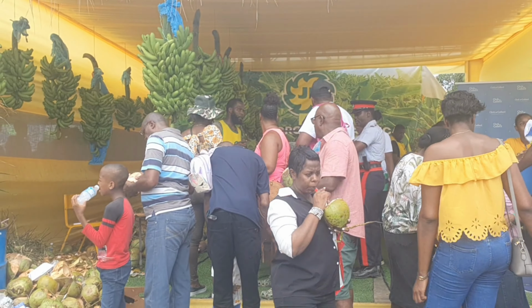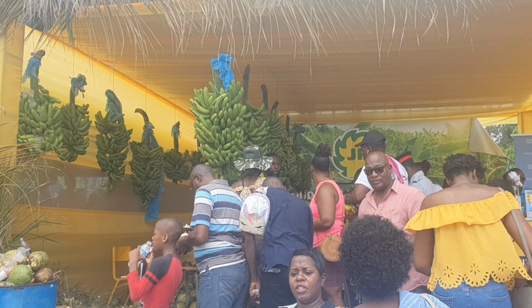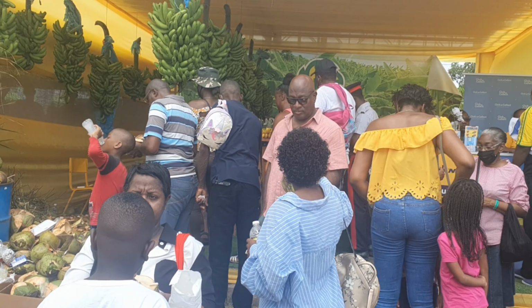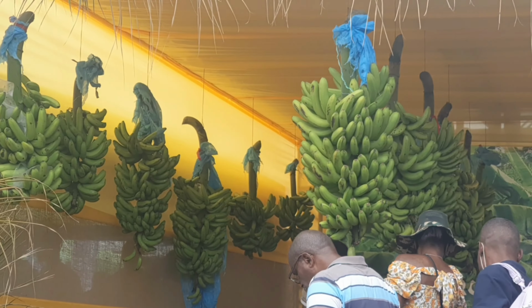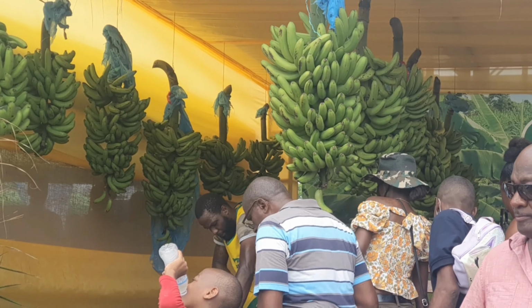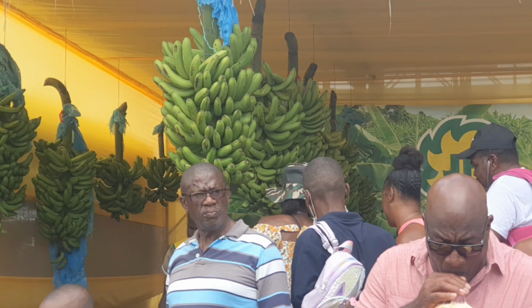JP was also there, and I think they were having a banana competition. Those bunches of bananas, they're so lovely, big, beautiful. Some people over there drink coconut water too, so probably they have coconut over there too. But yeah, quick intermission.